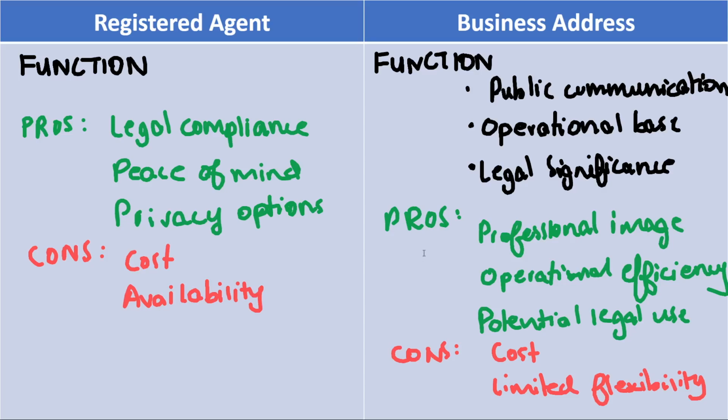Now let's conclude this. A registered agent ensures legal compliance and protects your business. A business address portrays your operational presence. Many businesses choose both. Consider your budget, legal requirements, and business model to determine the best approach for your specific needs.